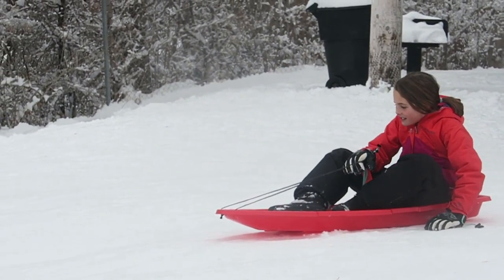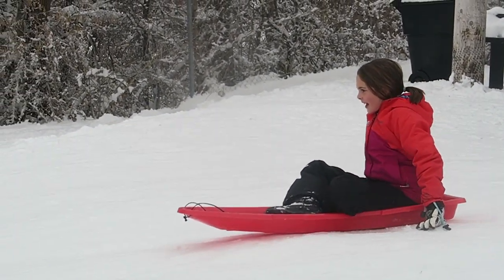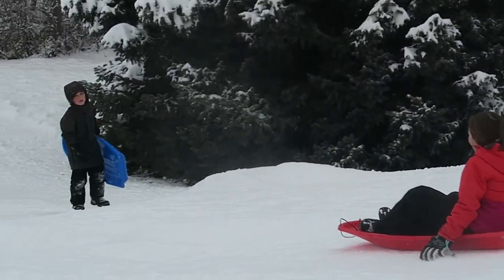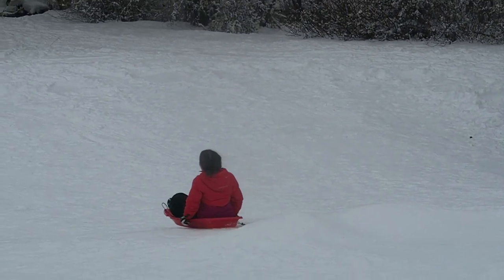All right, here she goes. Wild woman. Let's see if Kaiser wants to stay on or if he's gonna bail halfway through it. All right.